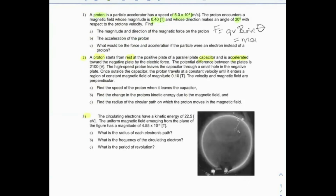Potential difference between the plates is going to be 2100 volts. And then what happens is protons will leave the capacitor through a small hole. And outside of the capacitor, you will have a constant magnetic field region. So here's the strength of the magnetic field.